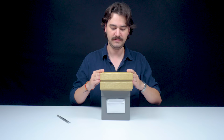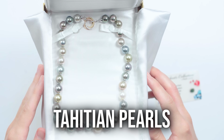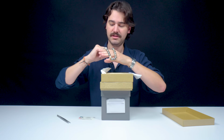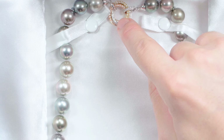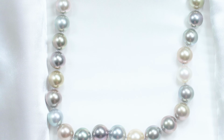Let's bid May a good day and jump into June. We're into June, so let's jump in. I don't remember what June is. Wow, oh my gosh. So these are Tahitian pearls. Welcome to June. So pearls are one of those few types of gemstone that we refer to as organic gemstones.